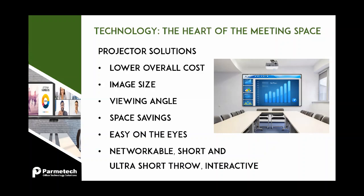And now there's been a lot of advances in projectors where they can be interactive themselves. So you can still utilize that touch content without having to invest in an interactive flat panel if that fits your needs a little bit better.